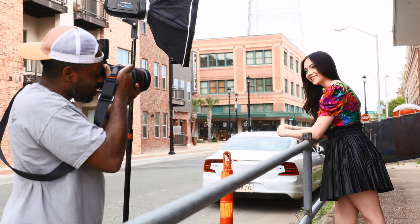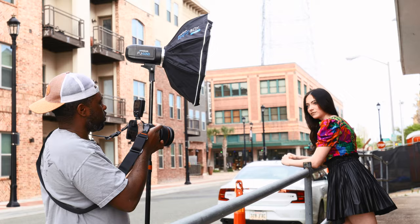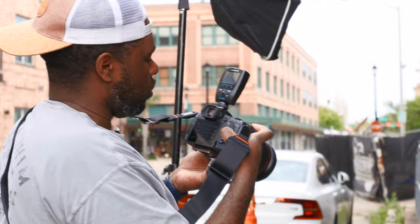Perfect. So right now I'm shooting ETTL, f-stop 2.2, ISO 100, and the shutter speed is all over the place. And I'm shooting exposure compensation plus 1. Let me dial that in. It's super bright, so I'm gonna go minus 1. Just so it's, okay, good. And I need to go minus 1 on this.